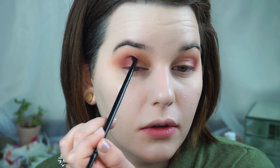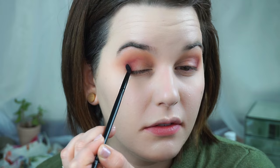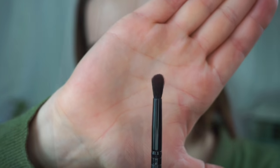I really like the shape of this e.l.f. detailed crease brush, but the bristles on it are garbage. They're stiff and they're pokey, and it doesn't actually blend too well, but I don't have anything that compares to it. It's like a teeny tiny E40.